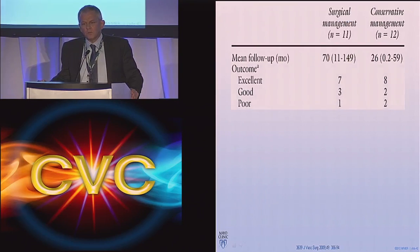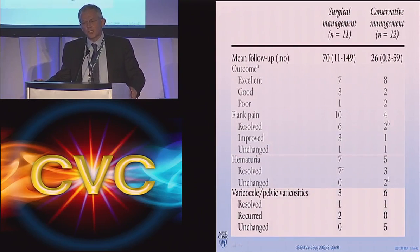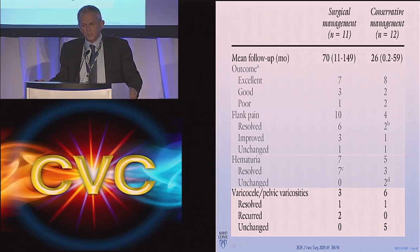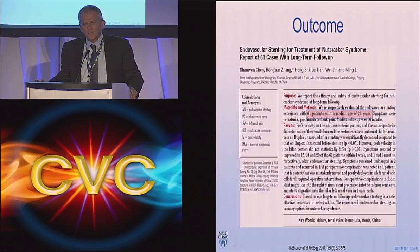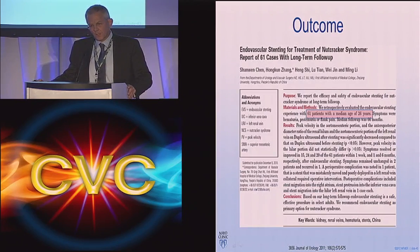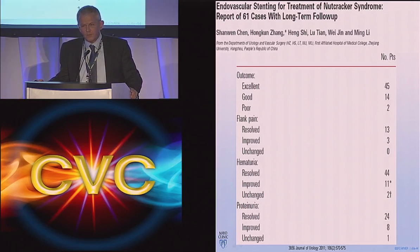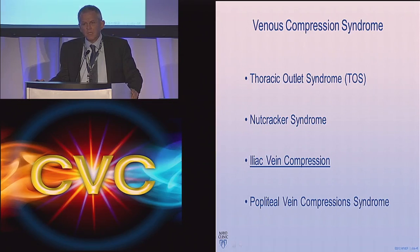What about the outcomes? This is a study from the Mayo Clinic which looked at patients that were treated surgically and, on the other hand, conservatively, and demonstrated that the surgical patients did better, but again, this is a cohort study, not randomized. This is a Chinese study, looked at 61 patients with nutcracker anatomy treated with stents, and all of them did very well. So stent placement seems to be paving the road into this arena.